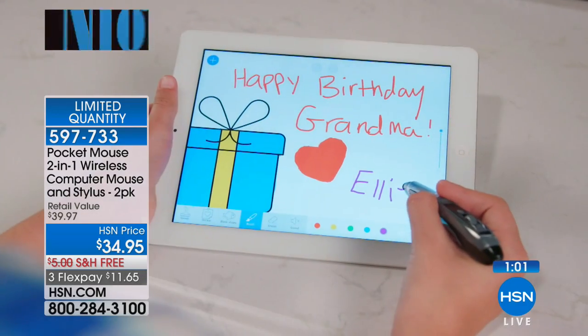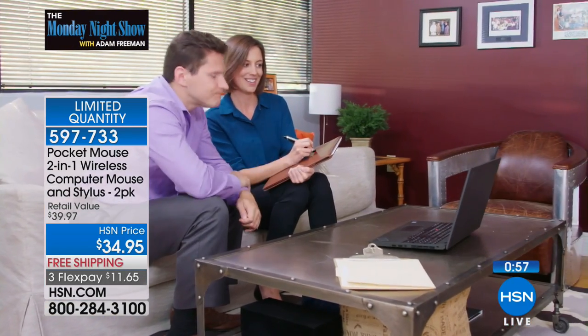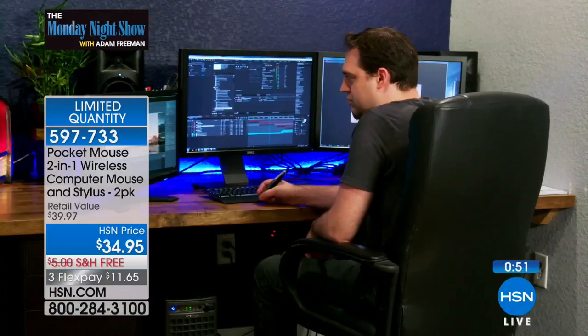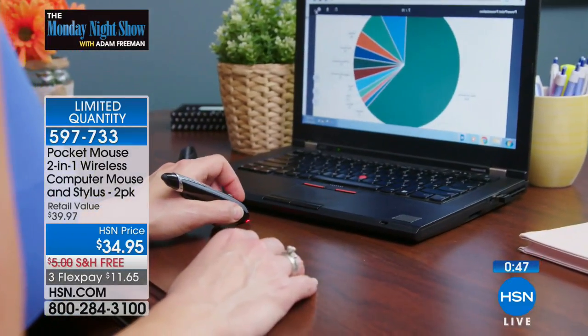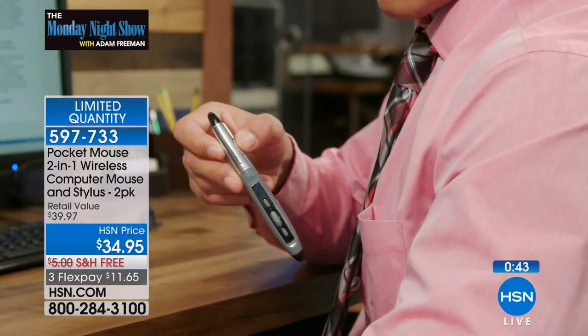Laura, tell us, because I know that you travel a lot and you take your technology with you. What do you think of Pocket Mouse? It's really cool. And the thing I really appreciated is that it comes with two. So you can have one when you're away from home and the other one can just be by your computer all the time. Yeah, that's such a great point. It gives you that kind of versatility.